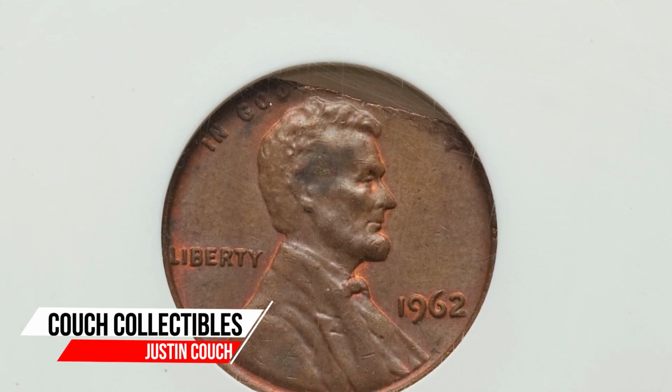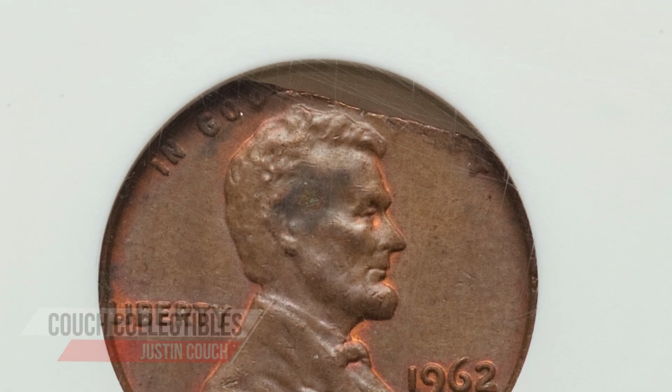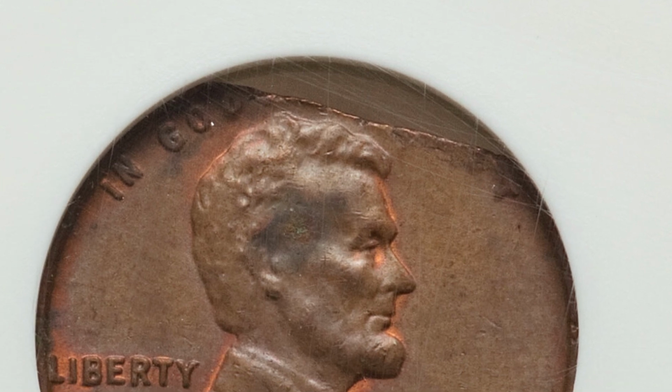Today we are looking at the 1962 Lincoln penny, how much these pennies can actually be worth, and why such a common dated coin can actually be valuable.